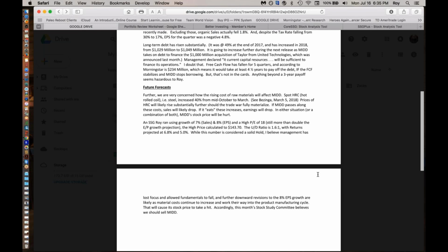since it looks like we're going to, or hot rolled coil steel, as the trade war seems to be going in full force now, or soon to be, their cost of materials is going to go up, which is going to cut into either sales, or if they eat the price, it's going to cut into their earnings. In either respect, I see the stock price going down. And so based on that, even though my revised SSG is a hold, I think all of us in the committee are recommending that we sell Middleby.